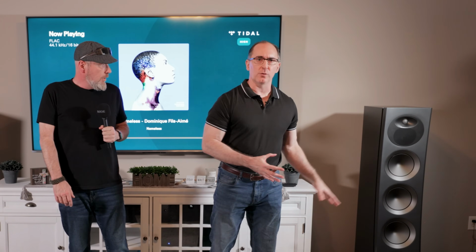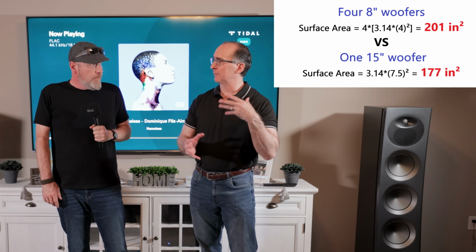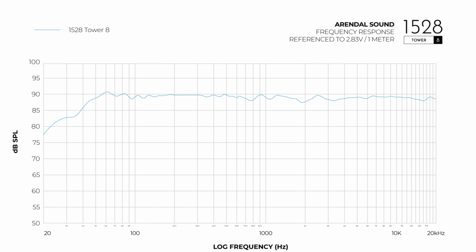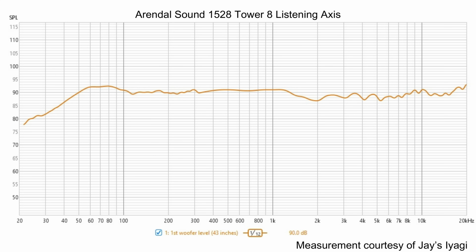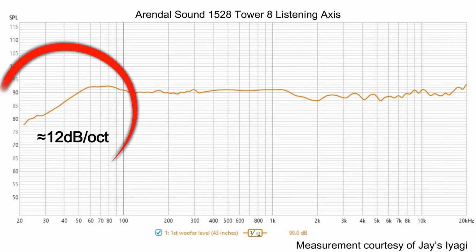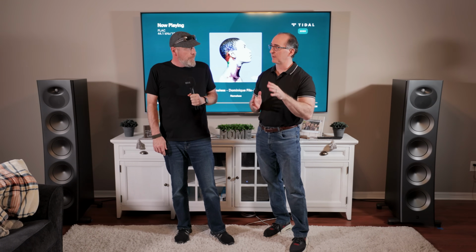They're big room speakers. So when you think about a speaker like this, it's got 4/8, right? That's a lot of surface area. It's actually got more surface area than a 15. So these things are bass capable. Now, if you look at the anechoic measurements on Arendal's site and you look at what Jay Iaghi did, you could see when he did the quasi-anechoic measurements, they start rolling off in the 50 hertz range. But the devil's in the detail. You got to look at the slope. It's not a typical fourth order slope that you get with a vented system.